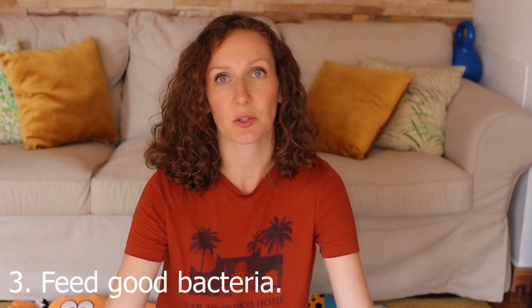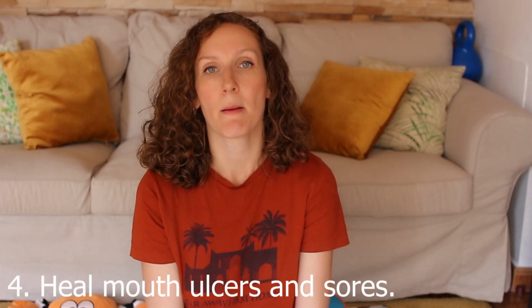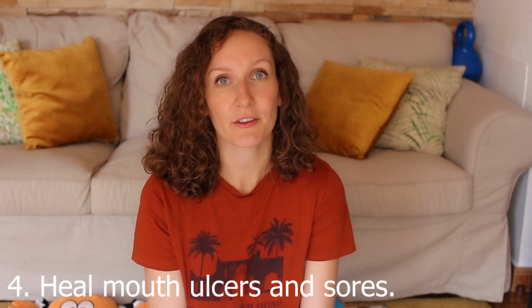So probiotics are the things that contain the actual biotics or bacteria, and prebiotics are things that feed that bacteria. It's their favorite food. Feeding the good bacteria is one of the best ways to replenish the flora in the guts. Slippery elm is also very healing for mouth ulcers, mouth sores, any kind of mouth irritations.